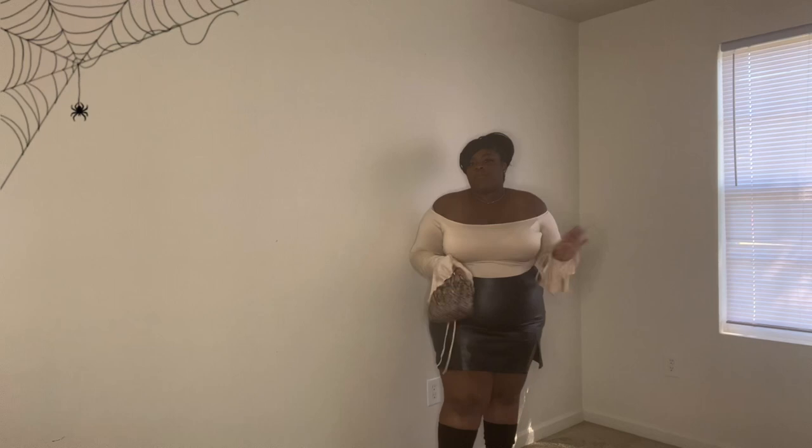Yeah, comment down below what you would rate this look. What would you take away? What would you add to it? I'll rate this look a 9. It's definitely something out of my comfort zone. I probably have never worn something like this out. So yeah, I'll rate this look a 9. I think it's cute from head to toe. Let me know where you would wear this and let me know what you rate it.